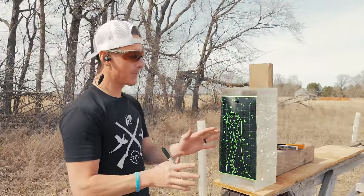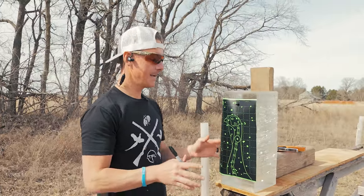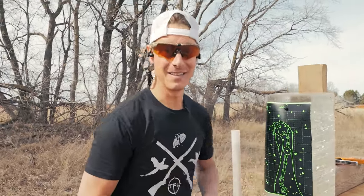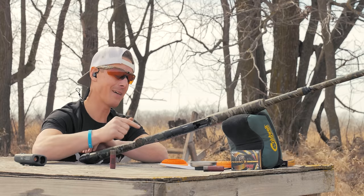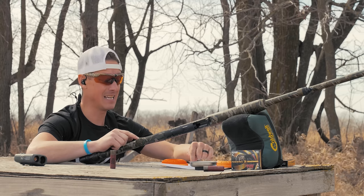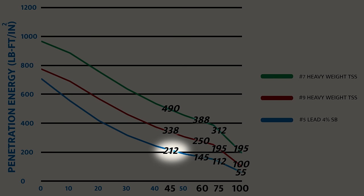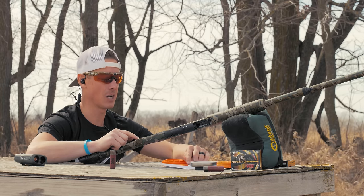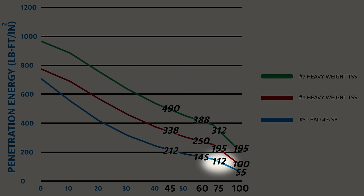I'd be real happy with this at 60, but what about 75? That one is going to be interesting. All right, folks, 75 yards. The number 7 shot is at 312 now. The number 9 is at 195, about 17 less than what number 5 lead is at 45 yards. So we now have less penetration energy out of the number 9 shot. Lead at this distance would be 112. So pretty significant difference still.